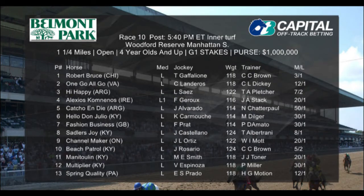Number 12 is Multiplier going out for Peter Miller. Victor Espinoza is going to be aboard, 30-1 on the morning line. This is an interesting move. A horse that predominantly had been running on dirt, including last year in the Preakness and the Belmont, didn't do any running in those. But again, took a lot of money two and three starts back in an optional claimer at Santa Anita. And then Peter Miller decided to switch this horse to the turf, and it ended up being a right move.